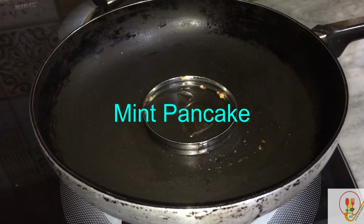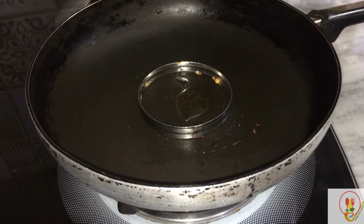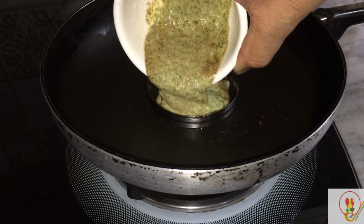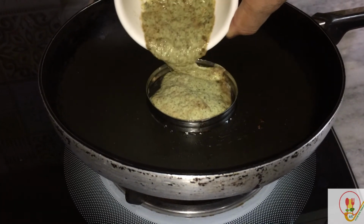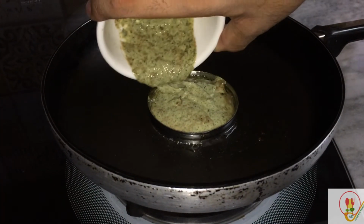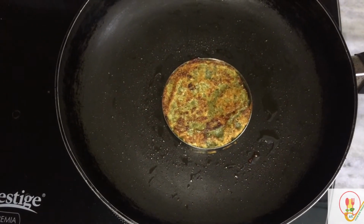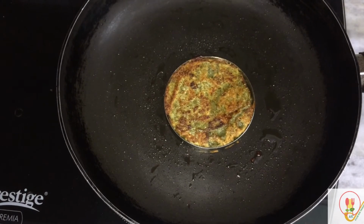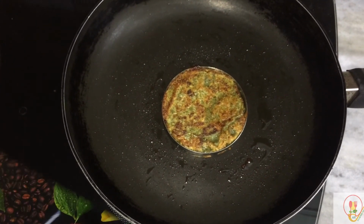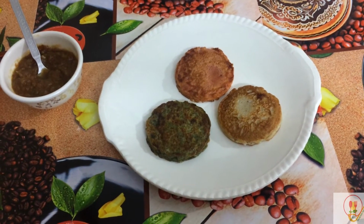After adding 1 teaspoon of olive oil to the pan, we are just adding the mint batter mixture to the pan so as to make a pancake. You can see the sizzles. It turned out to be perfectly green as expected. Now cook the other side for 1.5 minutes. So these are the prepared pancakes and this is the date jam which we prepared.